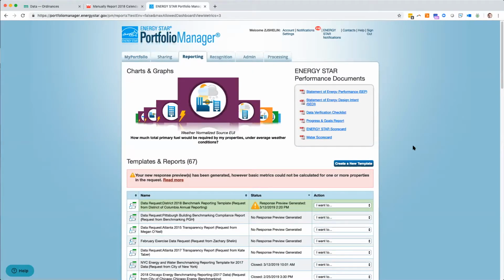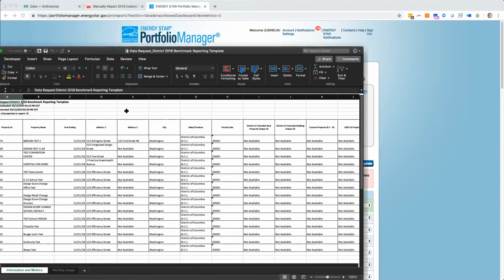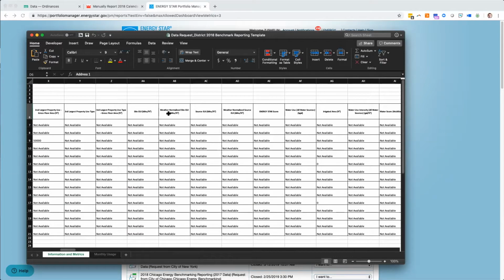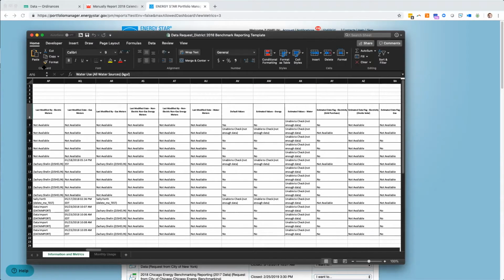So once you do that, once you generate your preview, first of all, you can go in here and download that preview and see what metrics the city is actually collecting. So in this example, we're going to get to see those high-level metrics that DC is going to get for my buildings. So standard stuff like basic building information. Moving forward, you can also see the really deep performance metrics like energy use intensity, site and source, weather normalized energy use intensity, water use. So you can browse this spreadsheet and get a sense for what your local government is collecting metrics-wise.